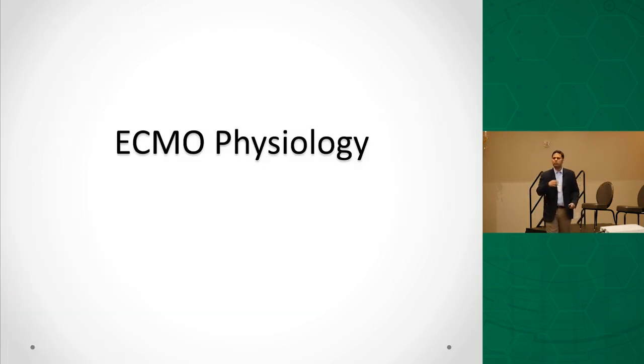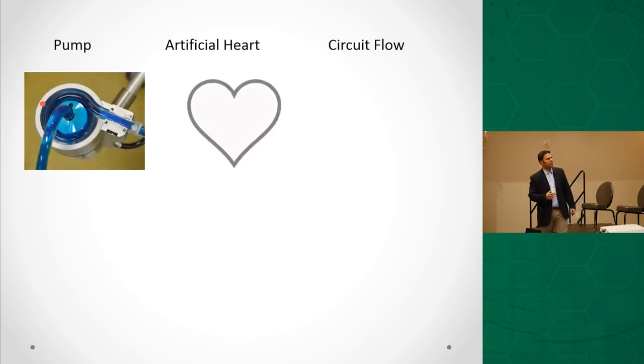So before we go into management pearls about various practices for VV and VA ECMO, I just want to share with you a few slides about ECMO physiology. How does the pump work? How does the oxygenator work? What are the physiological points behind it?